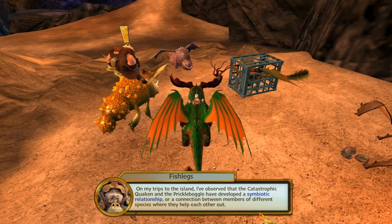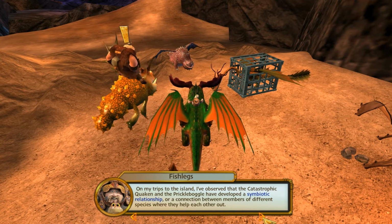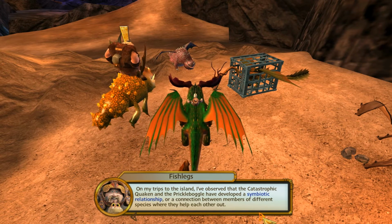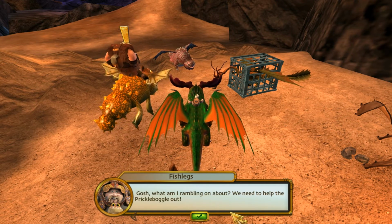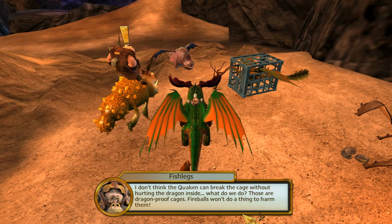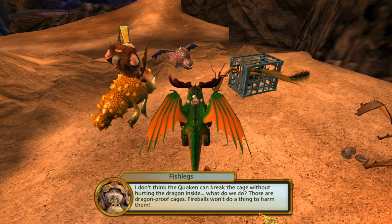On my trips to this island, I've observed the Catastrophic Quaken and the Prickle Boggle have developed a symbiotic relationship, or a connection between members of different species where they can help each other out. It's just like you and Uproar working together. Gosh, what am I rambling about? What we need to do is help the Prickle Boggle out. I don't think the Catastrophic Quaken can break the cage without hurting the dragon inside.